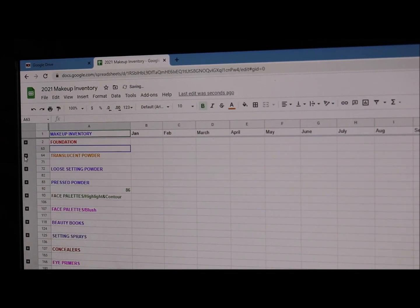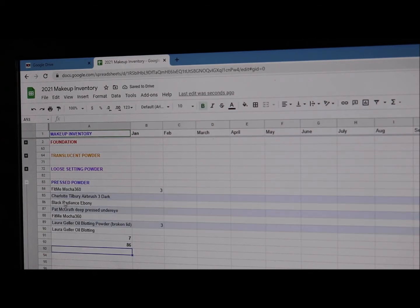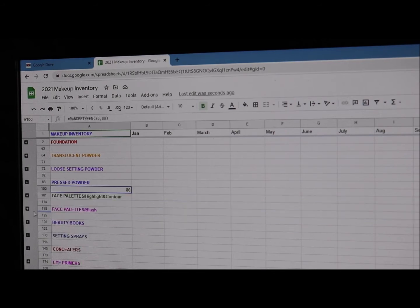And next I'd like not a translucent powder, not a loose setting powder, maybe a pressed powder. Yes, let's choose a pressed powder. And it gave me 86, Black Radiance Ebony. Let's do a blush.